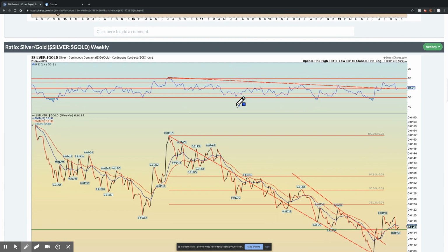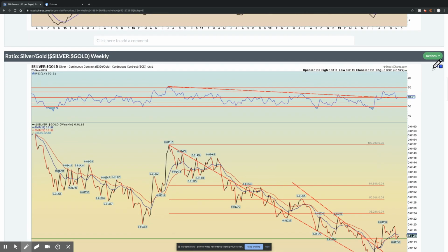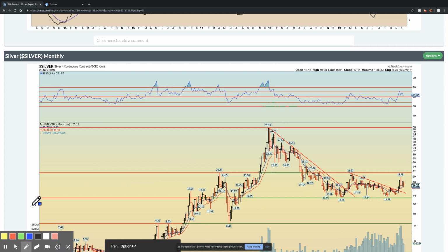Here's that weekly ratio. I believe this is the same thing. Okay, I'm not sure why this keeps coming back here. Let's just do this. All right, goodbye.